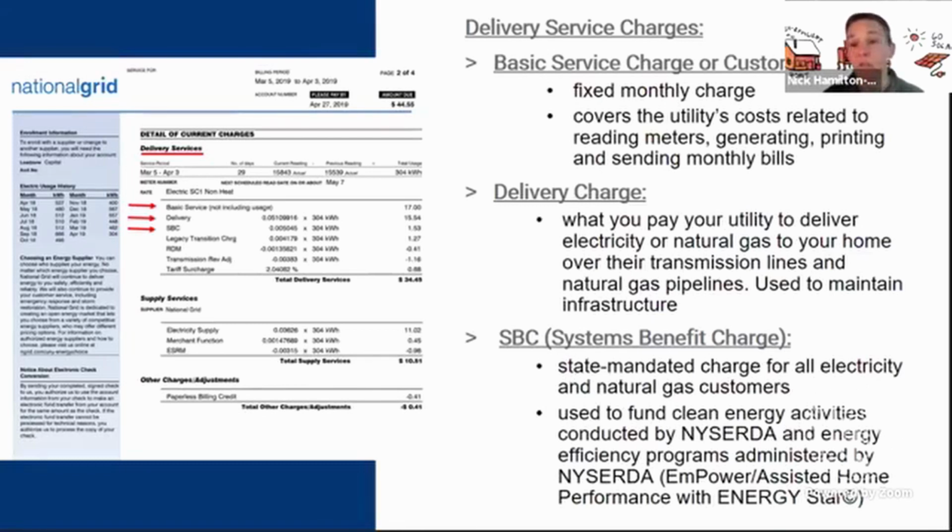The SBC, or Systems Benefit Charge, that's a state mandated charge. It's also the charge that NYSERDA uses to implement some of the programs where you have the free home energy audit, and then you may have upgrades that are free or upgrades at a 50-50 cost share. All of that money for that comes out of this SBC, the Systems Benefit Charge.